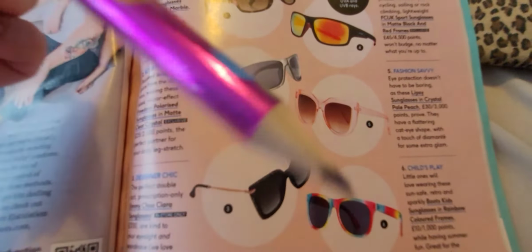So you've got this pair, this pair, this pair, this pair, this pair, or this pair. By the way, none of these I'd probably wear, but it's just to see if you know what I like. So there's two, actually. I have to say, it's quite tricky. I'm going to go with two.